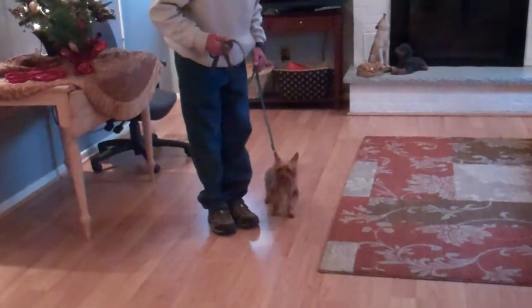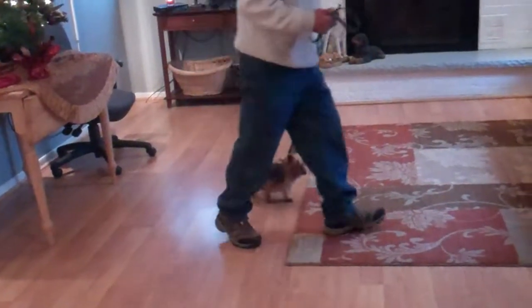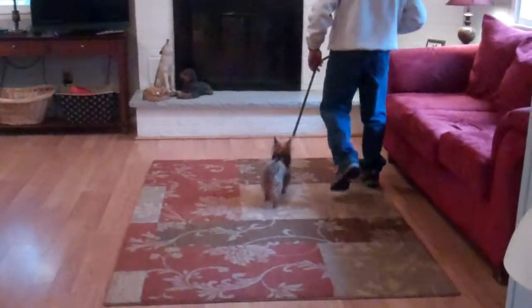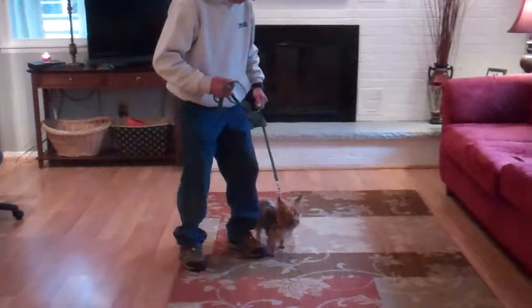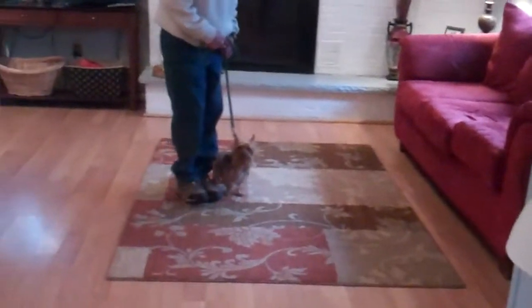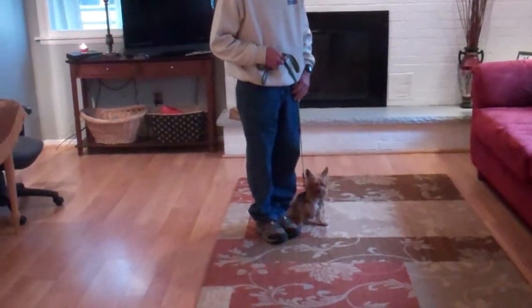So when you're walking in the city, you want her to be well under control, and you want her to sit when you stop to cross traffic or to talk to someone, instead of pulling you or jumping all around on the end of her leash. Nice automatic sit. Now the next exercise that we're going to demonstrate for you is the stay.